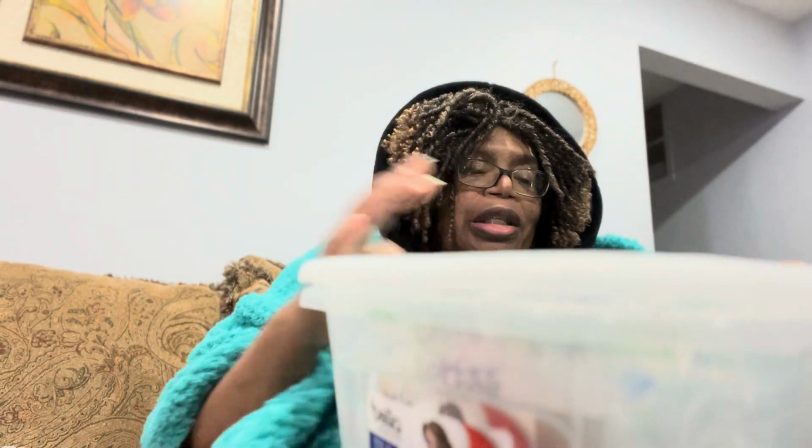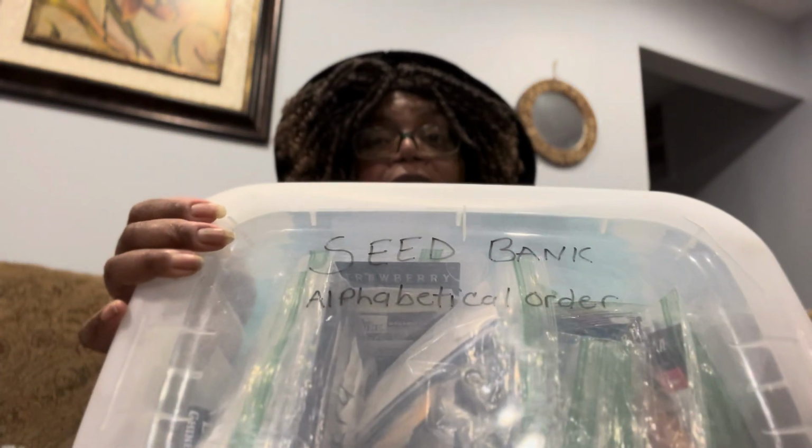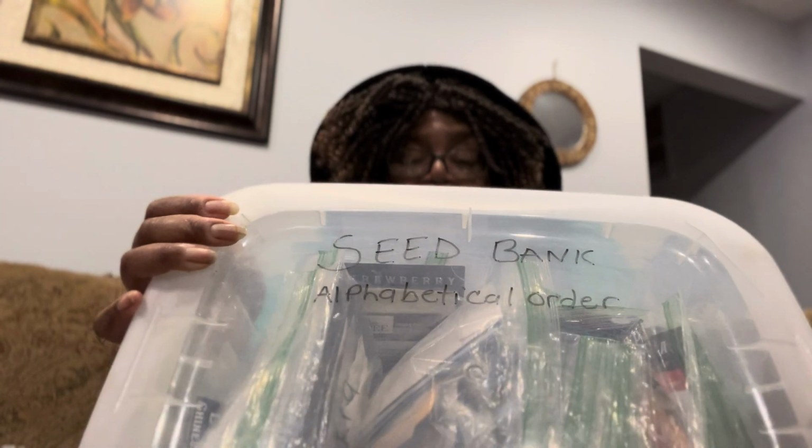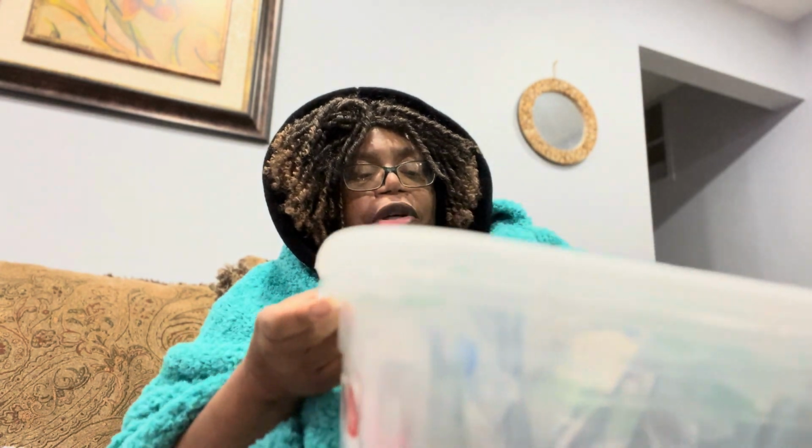Okay, so this is my seed bank. And all my seeds were in alphabetical order, but not now. But anyway, I've outgrown my seed bank. Actually, this is two tubs, but I want a larger tub. And let me open this so you can see.